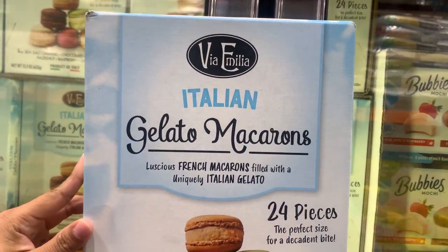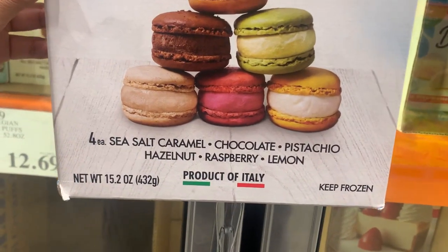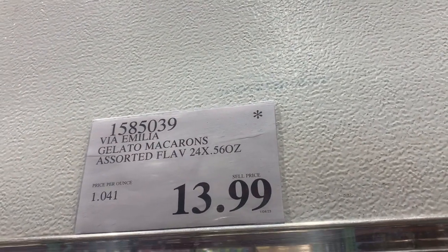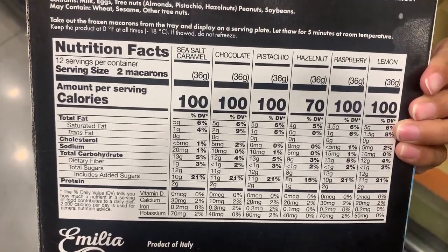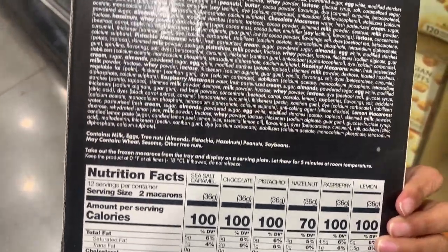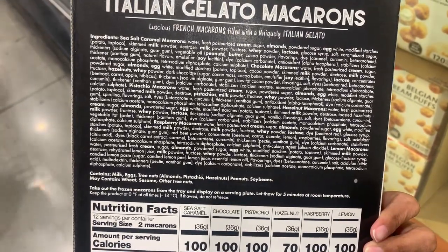And did anyone end up liking these gelato macarons? 24 pieces, you get the flavors of sea salt, caramel, chocolate, pistachio, hazelnut, raspberry, and lemon. Currently selling at $13.99. Apparently another item that is expected to leave by February. So here we have the nutrition facts for a serving size of two macarons. 100 calories no matter which flavor you grab. So they all have around the same amount of macros. And there you have the ingredients.